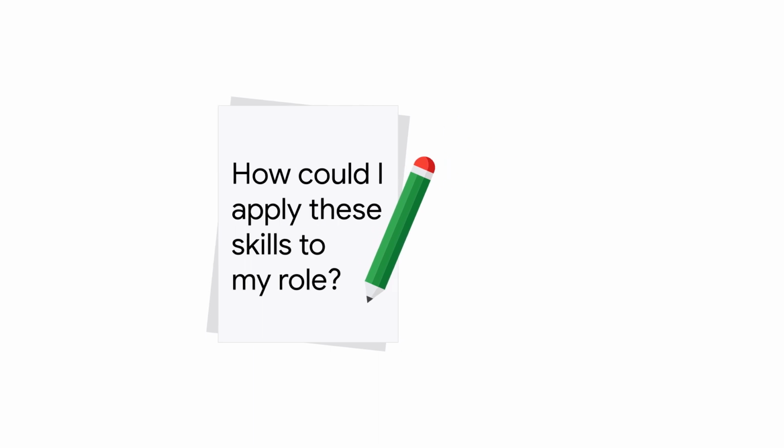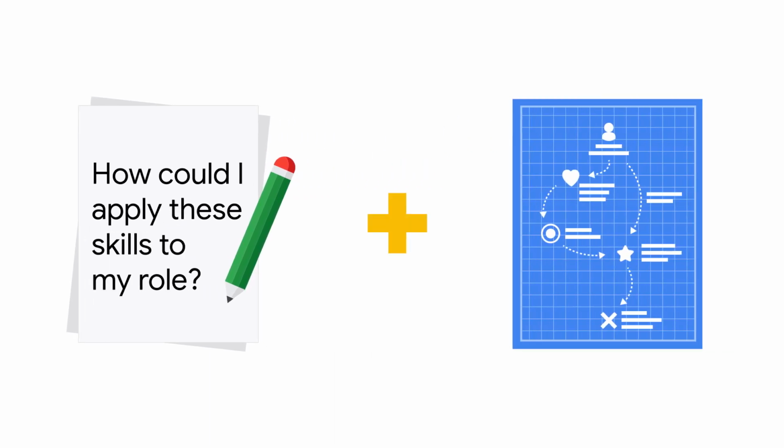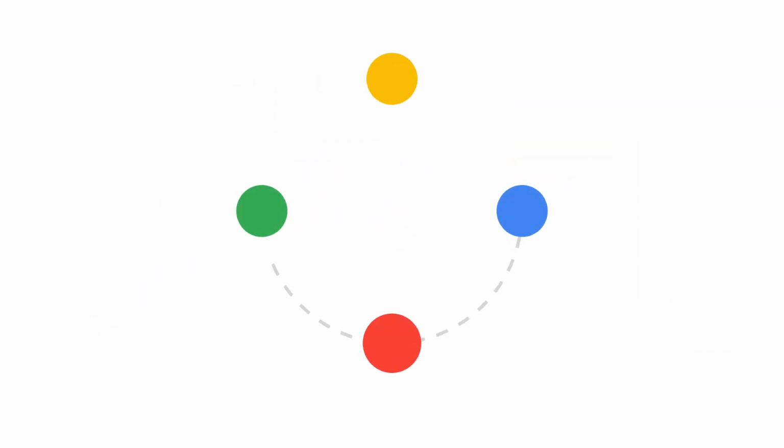Do your prep. A bit of preparation before a training event makes all the difference. Do some background research and ask yourself, how could I apply these skills to my role? Linking training to your career development helps you build a personal connection with the training, instead of just seeing it as something to get through before going back to the same old routine.